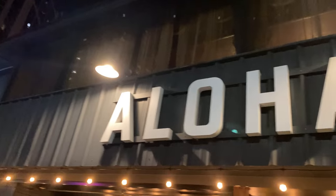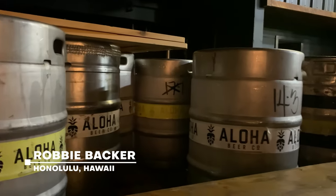We are at the Aloha Beer Company at their Kaka'ako Brewery. So this is actually where they make their beer. The brewery is right back there. And we decided to order a flight so we can try a little bit of everything.